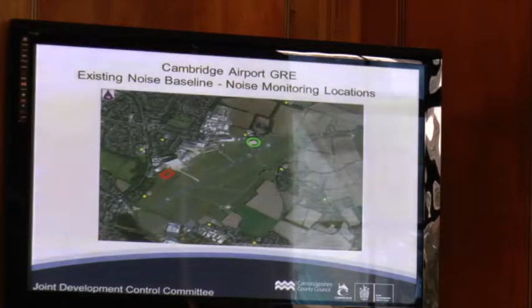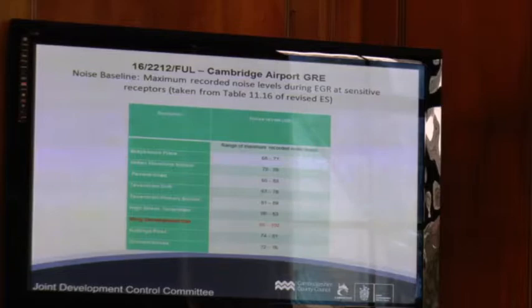The maximum recorded noise levels during testing of the Boeing 777 aircraft, which represents the worst case noise scenario, range from 72 to 102 decibels. I've replicated this table, which is taken from page 45 of your agenda. The noise levels shown at the receptor locations, you'll see wing development 92 to 102 decibels. You'll recollect that 100 decibels is approximately the sound of music in a loud disco.